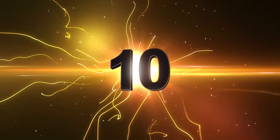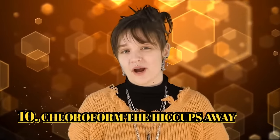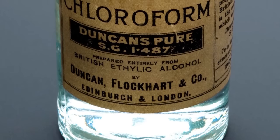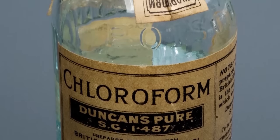Number 10 is chloroform the hiccups away. Nowadays, we know a nasty case of hiccups is curable by just holding your breath or chugging a bunch of water. But if this was 1899, you'd be prescribed chloroform, known by many as the mysterious liquid on the rag placed over someone's face to make them faint in many period pieces or cartoons.